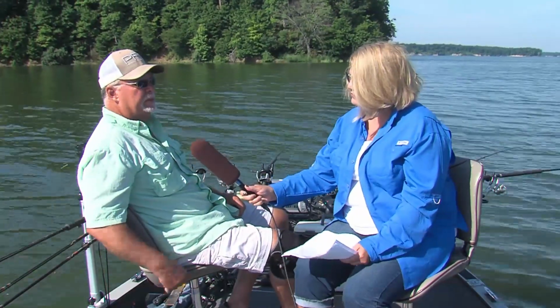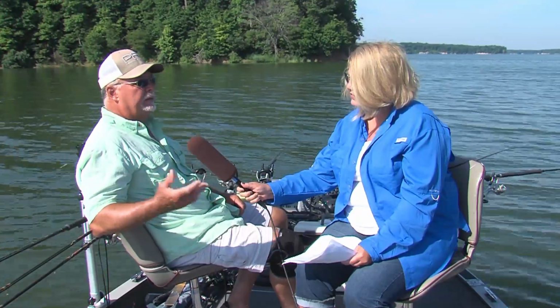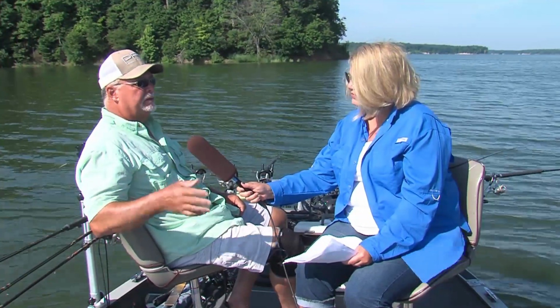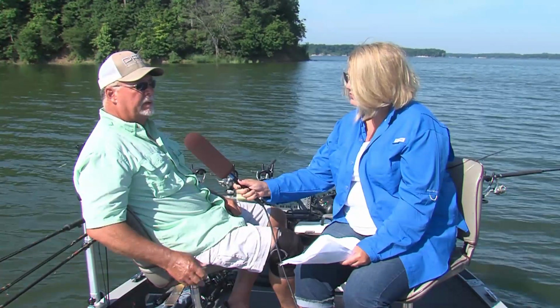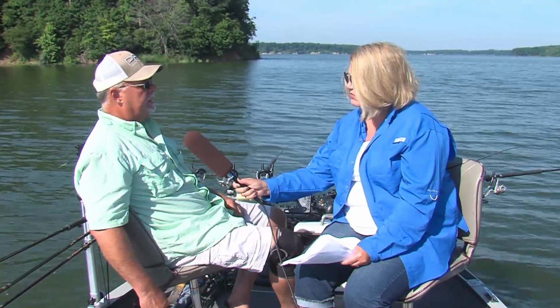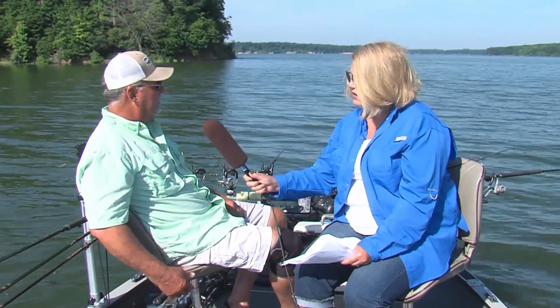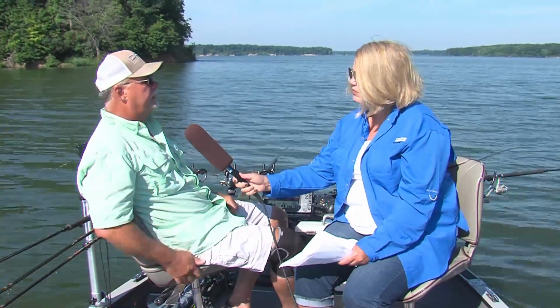Everybody asks that too, because this time of year, everybody thinks they should be up on the bank with everything flooded, but right now they're post-spawn fish. So they're out here suspended and they're feeding on zooplankton and some small minnows or whatever they can get a hold of until they get healthy enough to get out here on the main lake and chase shad around. So the Sand Creek area is a good area where we're in because it's a big spawning area.